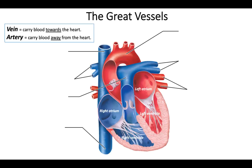All right, so those are the valves. That's probably a good place to take a little break, add the valves to your puzzle, and then we're going to pick up with the great vessels. So learn what blood vessels bring the blood into the atria, what blood vessels bring the blood out from the ventricles, and then we're going to put it all together and go through the entire heart.